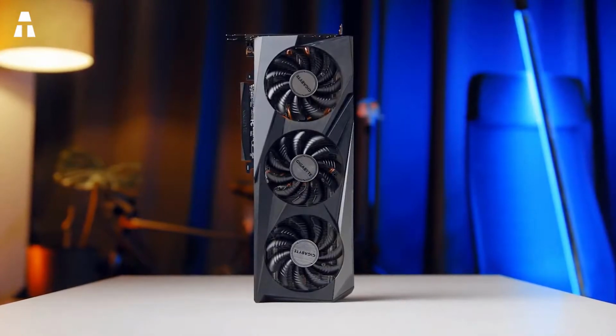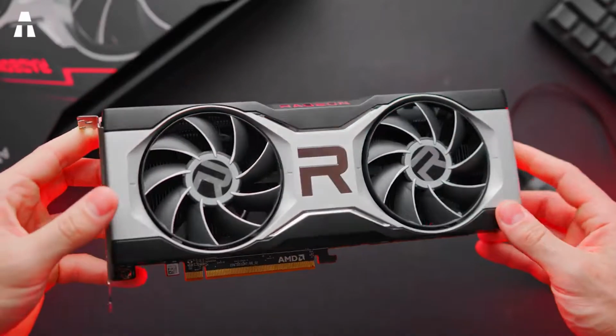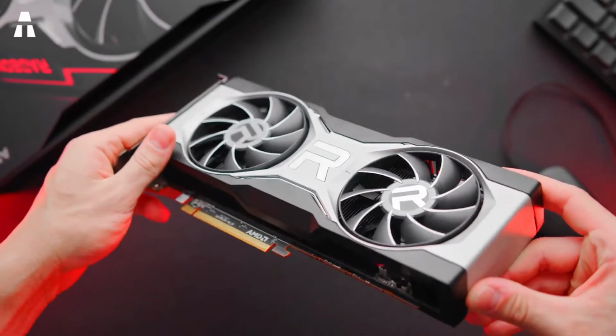Today, our ranking will delight gamers and PC enthusiasts. Indeed, we will discover together the 7 best powerful graphics cards on Amazon.